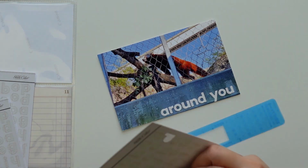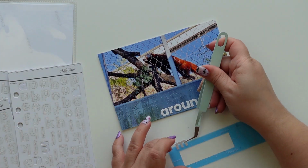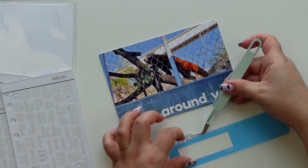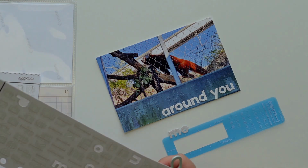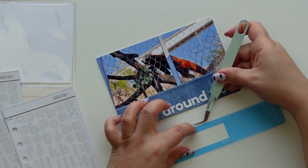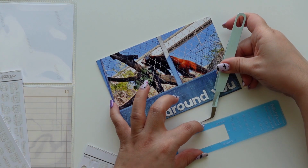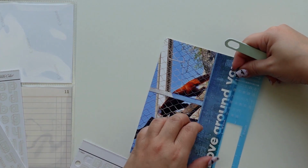These alphas are also pretty old. They are probably from 2022 or 2023, but I love them. I love the nail font and I love this pattern. It's very subtle, you can't see it that well, but it has a notebook pattern on it.